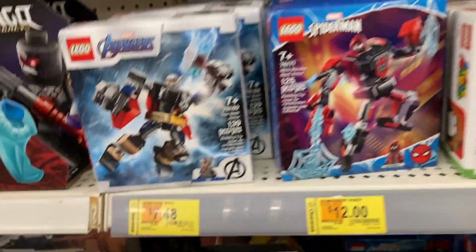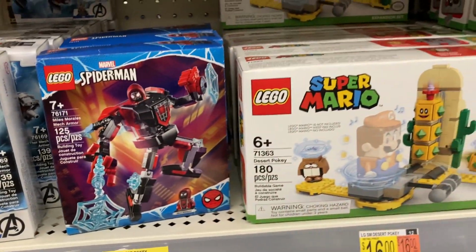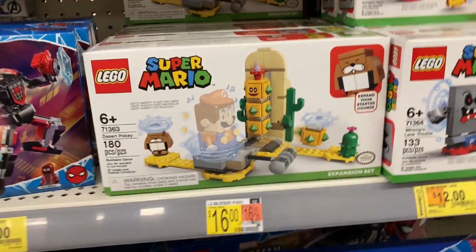But this is where you've got to be a little disciplined about where you're going to spend your money. Even though there's not a lot of other stuff in here, I'm going to head off to the next one and see what else I can find. All right, we just left that Walmart, and it was pretty much a bust. I got three Legos. That's it.